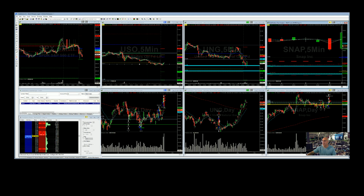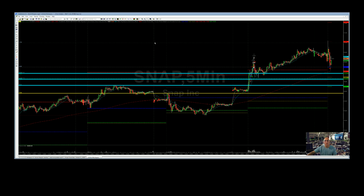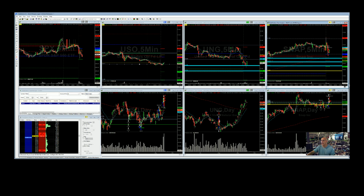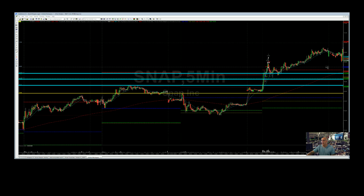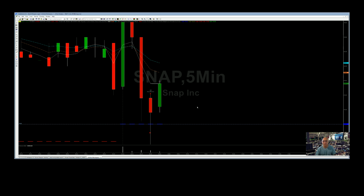All right, so let's see what happened to our Snapchat. Oh, you know what? We had zoomed in, so let's zoom back out. We're up at 64. We're getting ready to get out of this trade, and it looks as though this first attempt of snap might not work out, but we're still showing some red candles and some down momentum on the Qs, so let's just hang in here.